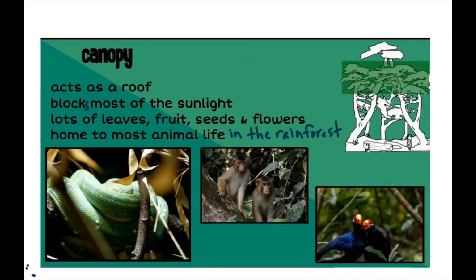But in this level, the canopy level, they have lots of leaves, fruit, seeds, and flowers, and most of the animal life in the rainforest actually lives at this level. So this is where you're going to find the most reptiles, amphibians, mammals, insects. The majority of them live at this level, which is kind of strange, right? That all of these animals are living so high above the ground, but it's true.